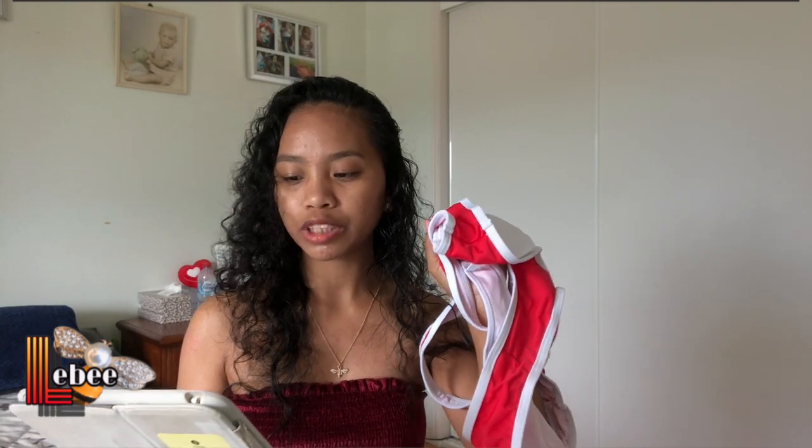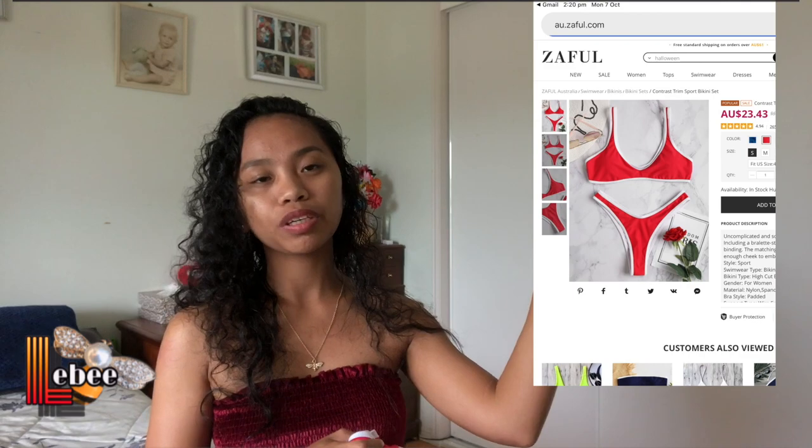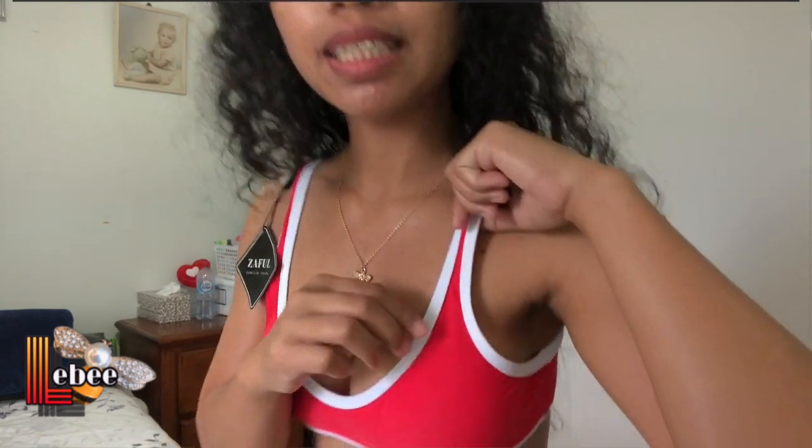But let's see. The first item, guys, is a contrast trim sports bikini set, cherry red, small. That's the name of the swimsuit. It's $23, so I'll put the picture here. Let's put it on. It fits really good. The quality is really nice, guys. As you can see, it gives support, and it gives my bobage a cleavage. The quality is quite good, guys.